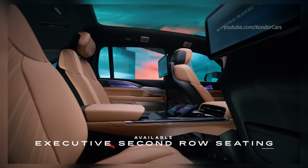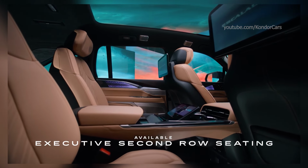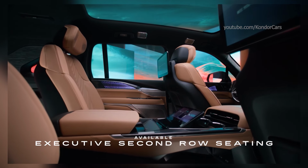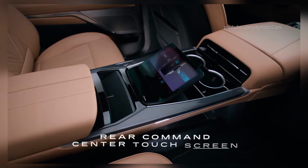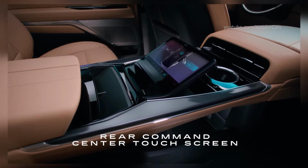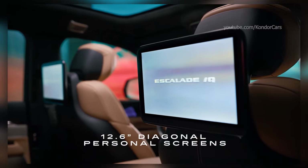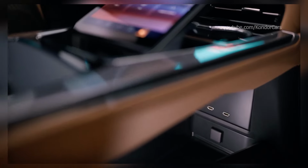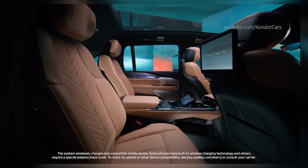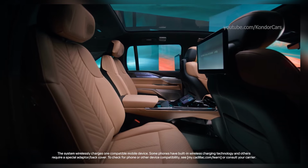The available executive second-row seating package really revolutionizes the rear seat experience. It features the most premium captain's chairs ever offered in an Escalade. You can use the rear command center touchscreen to adjust your HVAC and even open and close your doors. You can use the nearly 13-inch diagonal screens and HDMI ports in the second row to enjoy your favorite entertainment. And you can charge your devices while recharging yourself with the ventilated and massaging seats.